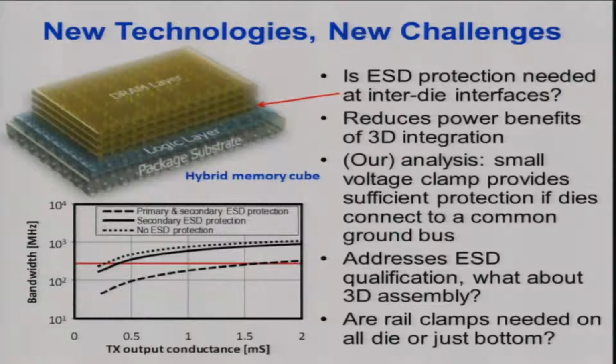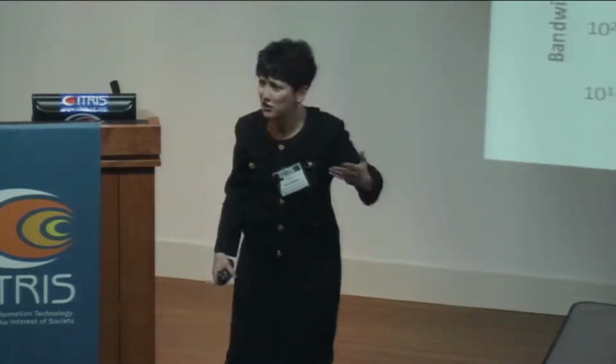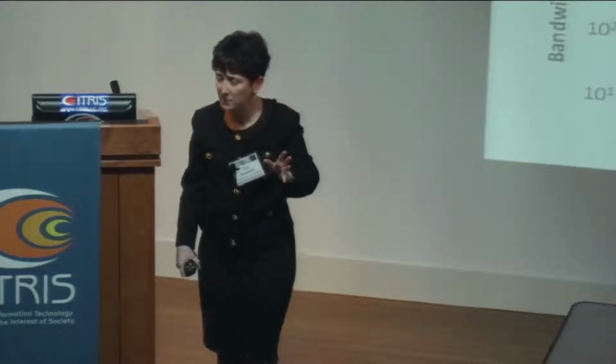DRAM. And you can see the power hit if we use small ESD protection is very minimal. But if you try to use full-size ESD protection, there's a very significant power penalty, so much you would start to question why we do 3D integration.